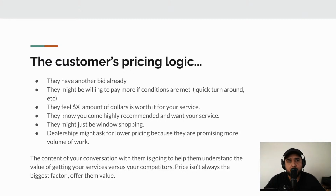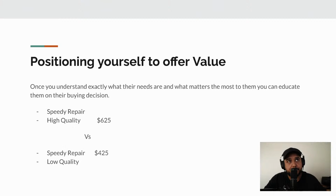So when you talk to the customers, just hear them out and let them know what you can bring to the table. They're going to gauge the value that you're offering, convenience, get it done in one day, versus what the cost is going to be. So you want to position yourself when it comes to offering the value, right? Once you understand exactly what they need, what do they care the most about? Is it getting it done like tomorrow, like this one guy that I told you about?